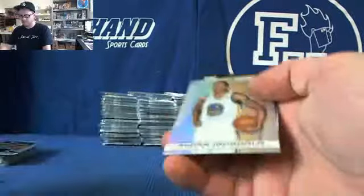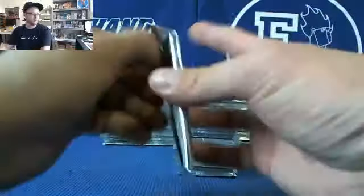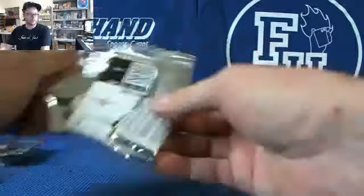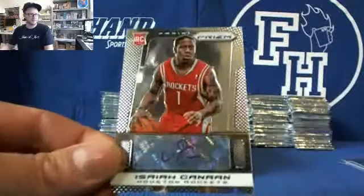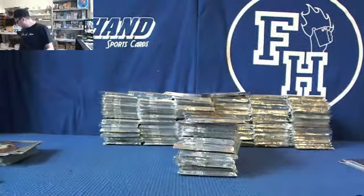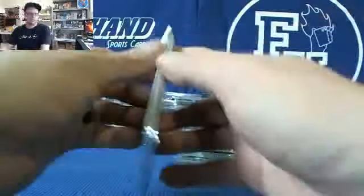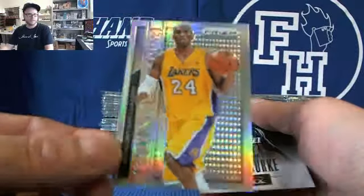Prizm. Andre Iguodala. Warriors. Isaiah Canaan autograph for the Rockets. Need a dollar. Iguodala. I hear you, I hear you. Prizm card, Kobe, guard duty. Lakers.